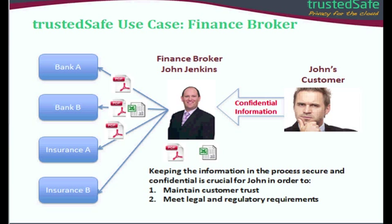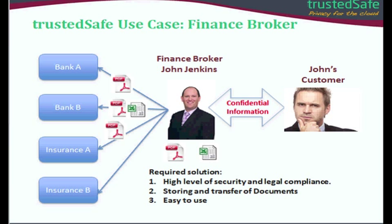Keeping the information of his customers secure, however, is crucial for him to maintain the trust of his customers and to meet his legal and regulatory responsibilities as finance broker. In order to meet these requirements, John needs a solution that provides a high level of security and legal compliance for the storage of documents given to John by his clients. The solution also needs to allow a highly secure transfer of selected documents to banks, insurances, and back to the customer. Since John is not an IT expert, it is important that the solution is easy to use and does not require him to handle complicated things like encryption tools.